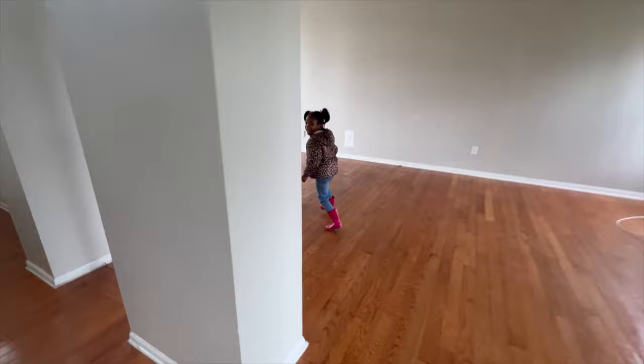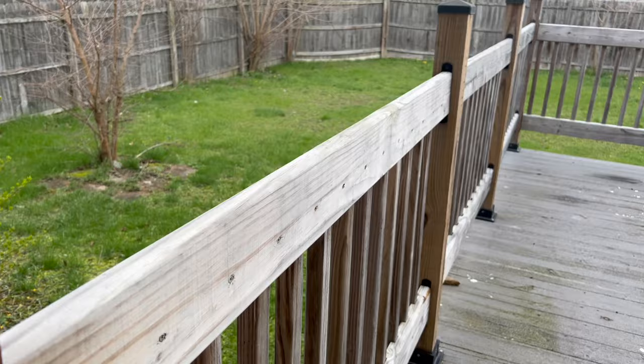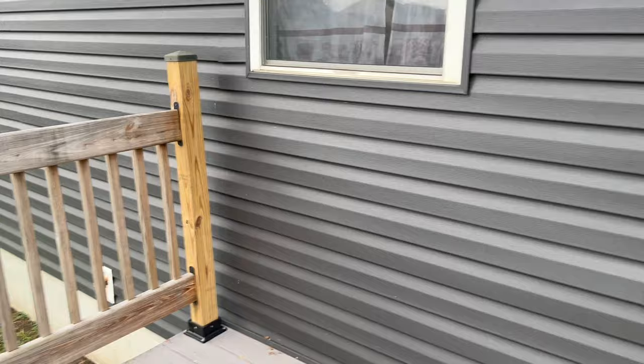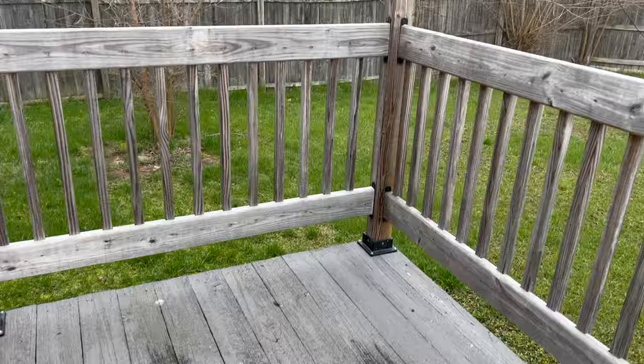One of the things that needs to be painted and refinished is this deck. As far as the sturdiness of it, it's still pretty good, but it just needs to be refreshed a little bit. So my contractor is going to do that as well. I need to get a picture of the siding because I want to match the deck with the siding, and it's pretty dark. So I'm hoping that we can get a color that matches or something lighter. Yeah, but this is what the deck looks like for now until it's fixed.